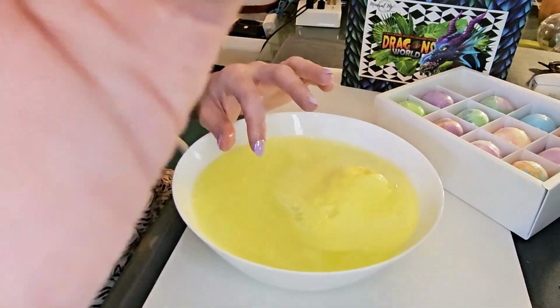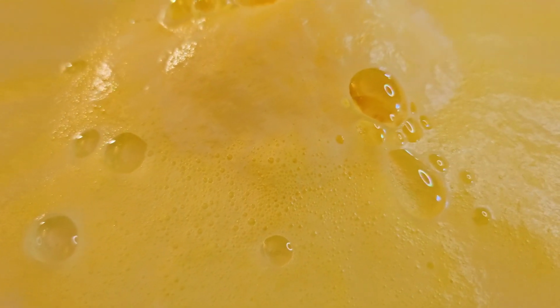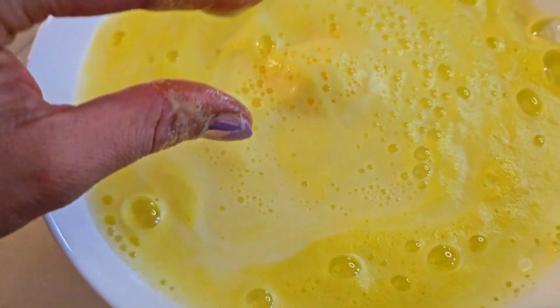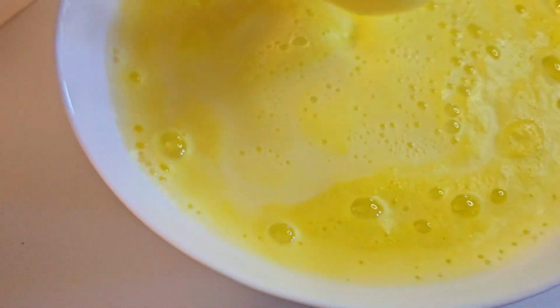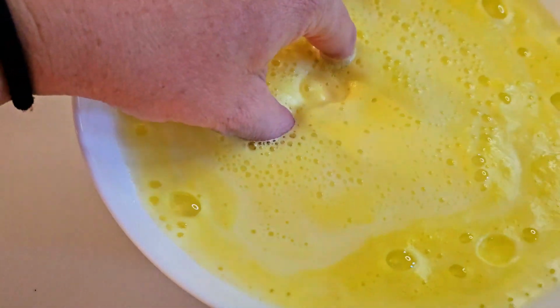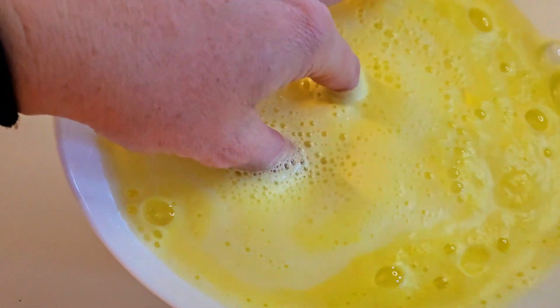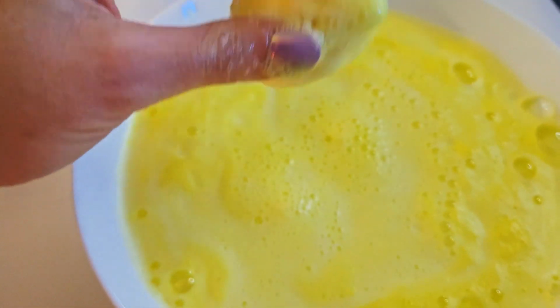Oh, look at that. Ooh, very foamy. I like that this is a slow and steady fizz. I mean, you're getting a lot right off the bat, but this isn't going to dissolve right away, which is great because my kids love to play with these. And also, it'll keep them in the bath a little bit longer while they wait for their toy to emerge. I see no signs of toy yet.